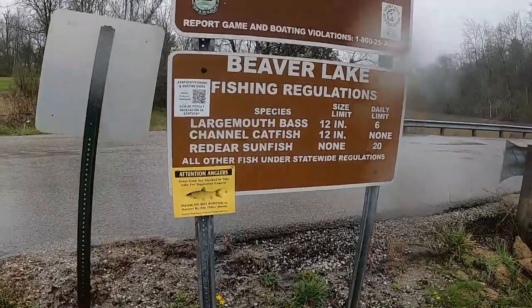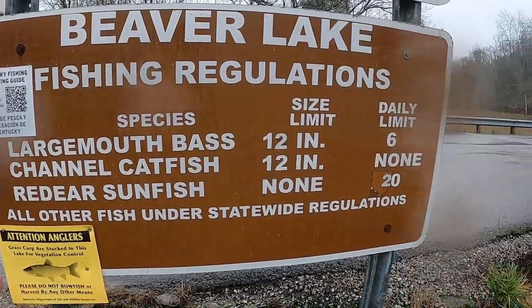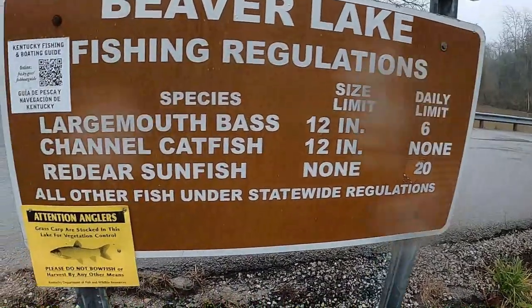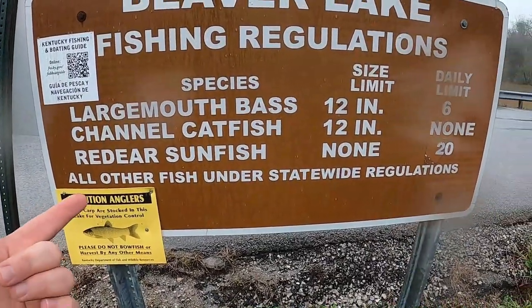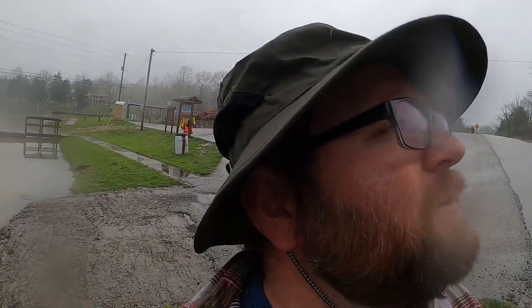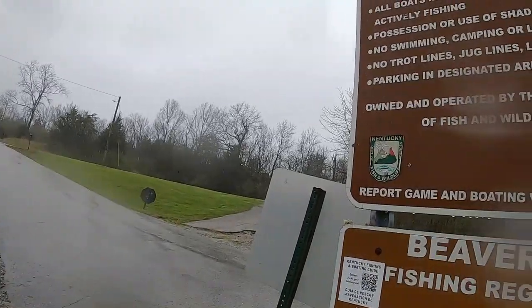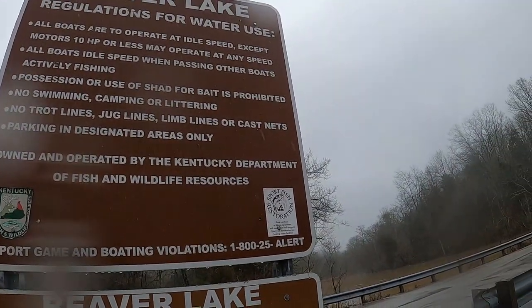This is pretty much the same regulations we just saw over there. Largemouth 12 inches, 6 daily. Channel catfish, 12 inch, none. Red ear sunfish, 20. You're allowed 20 of them. On this lake, no swimming, camping, or littering, no trotlines, jug lines, limb lines, or cast lines. Parking in designated areas only. Pretty much the top rules right there is what I've already went through.